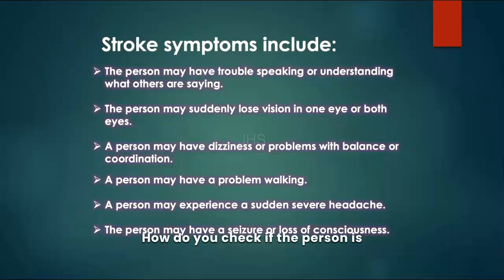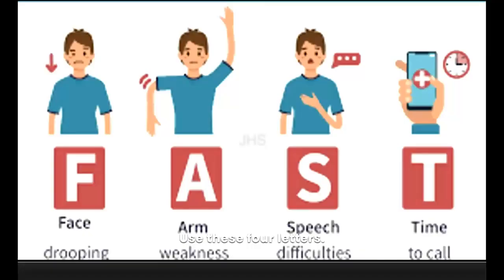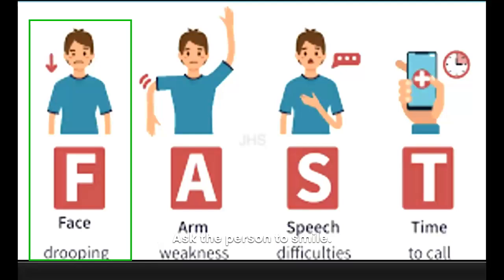How do you check if the person is experiencing a stroke and needs immediate medical attention? Use these four letters, FAST, for face, arm, speech, and time. For the face, ask the person to smile. Is one side of the person's face drooping?